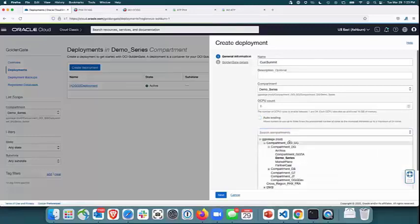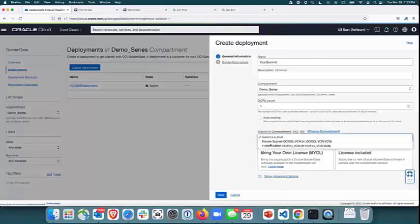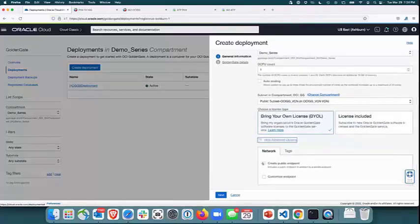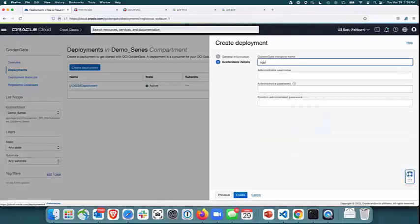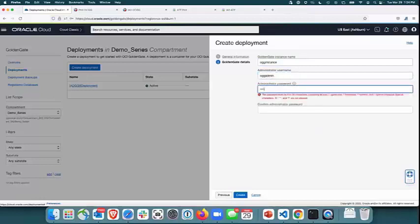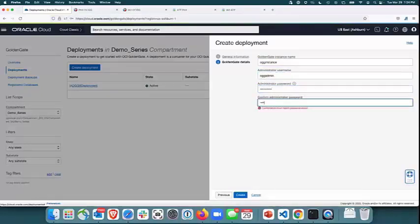We would select where this is running, so the subnet that this is running in. We have the different license types that we could select. We can always turn this on, especially if this was a dev or test environment. Maybe we want this available over a public IP, so we could create a public endpoint. We could customize an endpoint if we want it. We would need to give it the details that we have for GoldenGate, so GoldenGate is running here, and the admin and password.